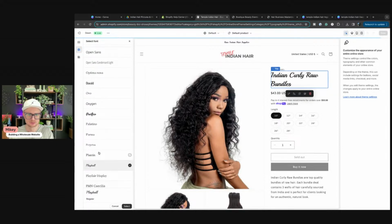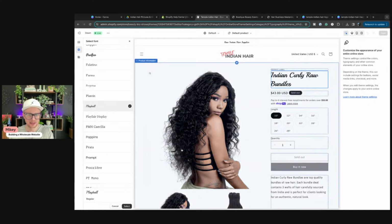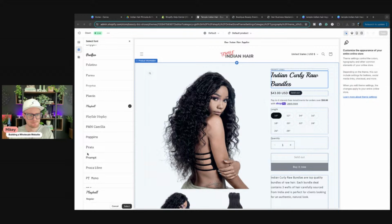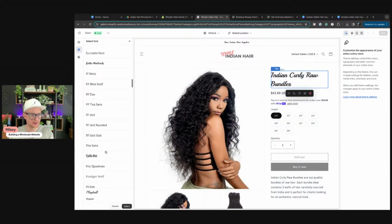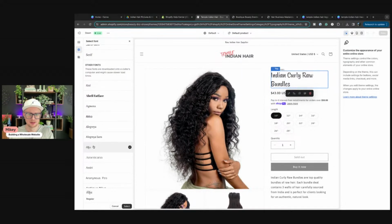Playbill. That's not horrible. Do you like this one? Is that hard for you to read, you think? It's maybe a little more cursive. I thought I saw one in the beginning, honestly. Is that it? That looks interesting. That's definitely on the list, or I could just use the temple.